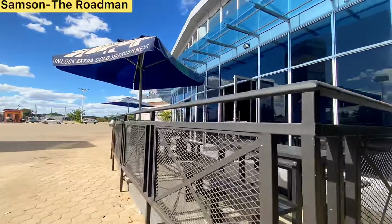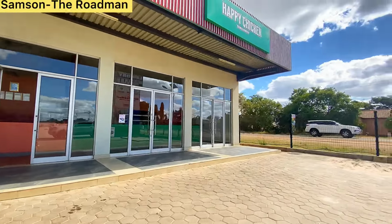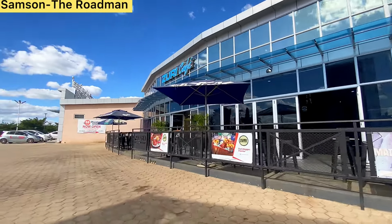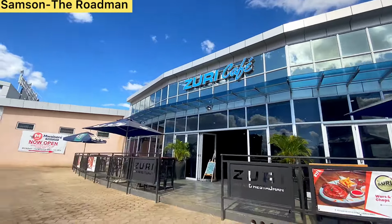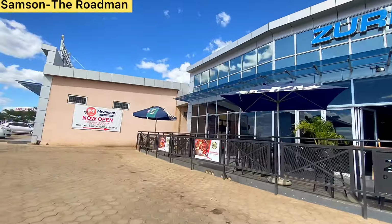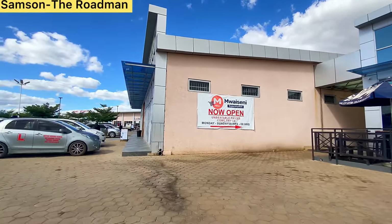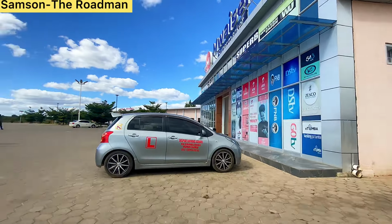Of, this one looks like it's a bar. And then here we have got more shops, Happy Chicken Takeaway, and others. Oh, so this one is Zuri Cafe. Can you read there? It's an eating place, some nice eating place. Zuri Cafe, they call it. You can also have some beer, guys, if you're at this particular cafe, you can get a cold one, from the beautiful Zuri Cafe right there.